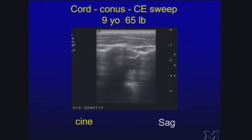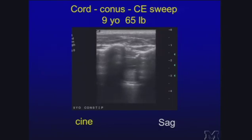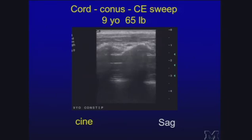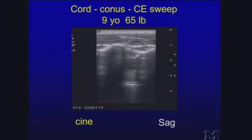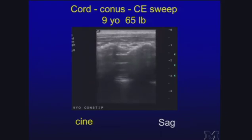Now, in this sequence, what we're going to keep repeating here is a long axis. The head is toward your left, and at the beginning of it, we're seeing spinal cord. Then we're seeing tapered, there's 3 segments, 3 levels we're seeing. Then we're going to see tapered conus medullaris, and then we're just going to see hair-like roots of the cauda equina. So when we get back, I'll just call out to you where we are.